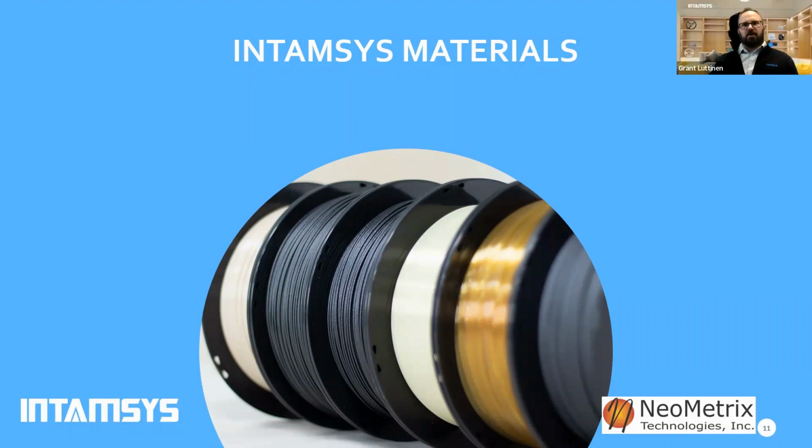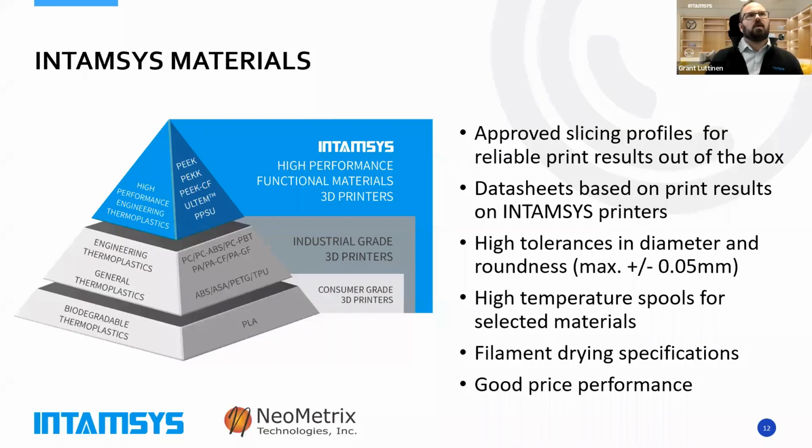So we're going to get into talking about our material portfolio. We'll start out from a broad overview of our portfolio, and then we'll deep dive on our high performance materials, which is something that we're specializing in. So you'll see here, we have everything from a consumer grade material like PLA into industrial or engineering grade materials like ABS, ASA, nylon blends with carbon fiber, a bunch of PC and PC blends. And then today we're really going to focus on talking about PAEK, PEK, PEEK CF, PEEK GF, Ultim, and PPSU.